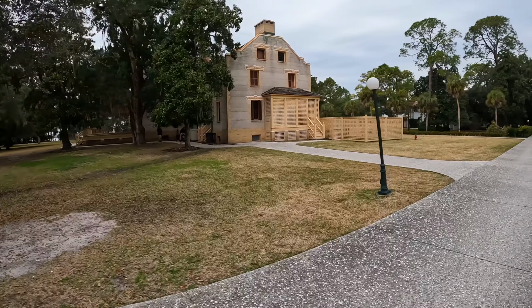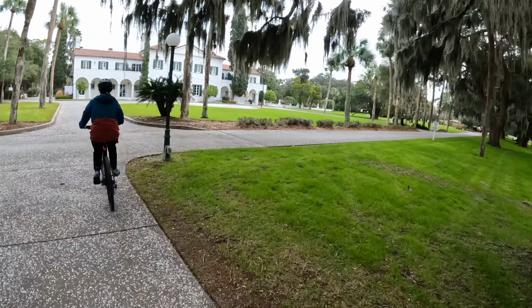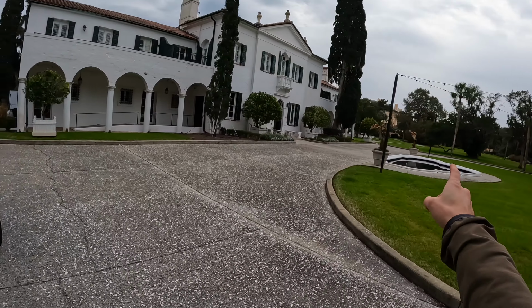We also rode our bikes everywhere. We went to the historic area, I think that's what it's called, where there's a bunch of old buildings, and I think we went somewhere we weren't supposed to. But we ran into some people playing croquet in a really fancy castle-looking place, and that was cool. I would definitely camp there again.